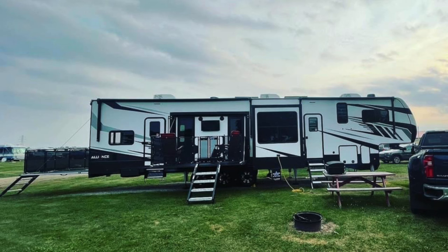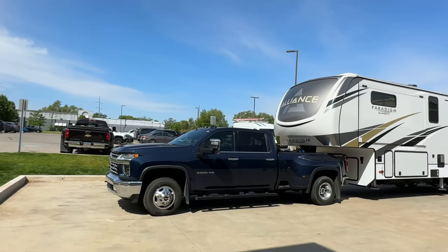Chris and I were extremely excited for this upgrade. We've been wanting the MORryde independent suspension back when we had the Valor, and then we got on the waiting list about a year ago with this Paradigm, and we finally got it 5 months ago. That's right, 5 months ago.